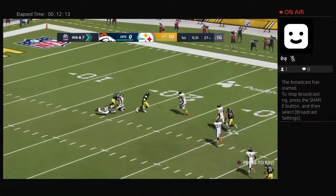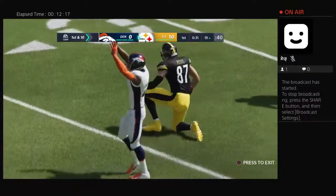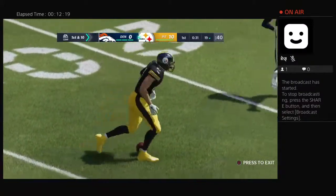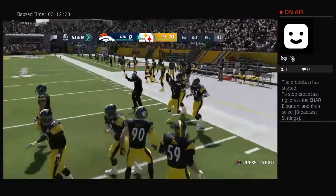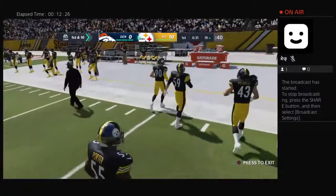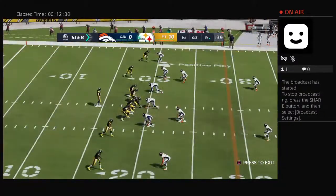Pushes past him. A big boot that time. 57 yards the official distance. And the Steelers will go on offense here. 1st and 10. And Pittsburgh getting set to take the field. They're looking sharp, out early to a 10-zip lead and looking for more as they've got it 1st and 10.